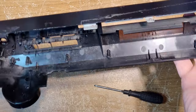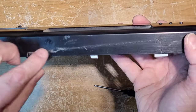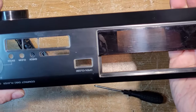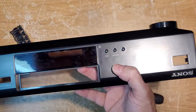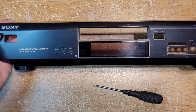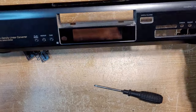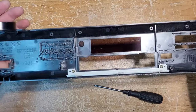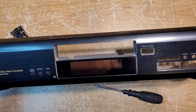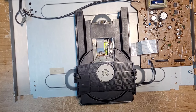So what I'm going to do is I'm going to soak some WD-40 on this. And we're gonna put this in the laundry sink. We're gonna let it soak, and then we'll come back and give you a final cleaning. All right, the faceplate's been washed. I'm just soaking the top of it with a little bit of WD-40 as well to get that adhesive off.